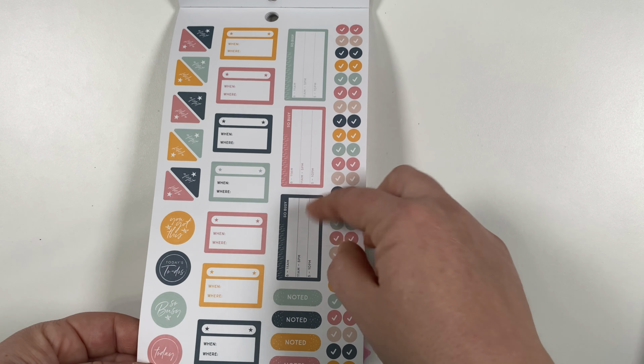Self-care, which is super important. We've got check boxes, little appointments. I just love the colors in this. Today I'm grateful for, on a positive note, today was a good day because, so this is all positive motivational type stickers. We've got a lot of those and to-dos and reminders.